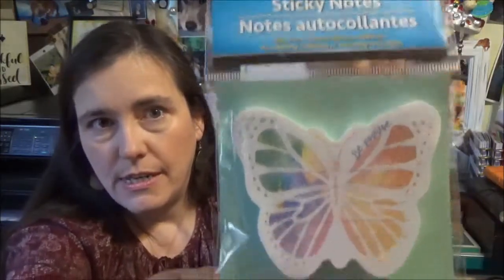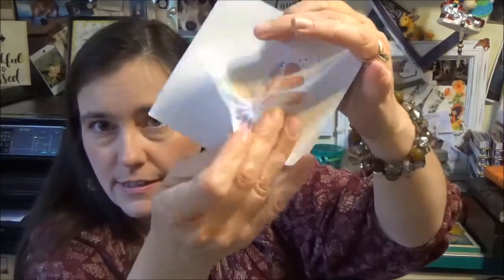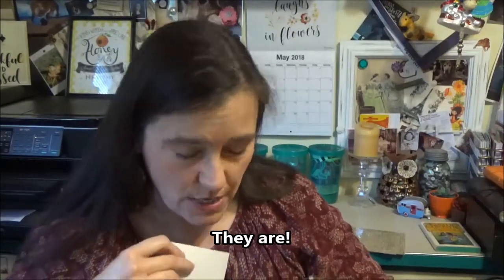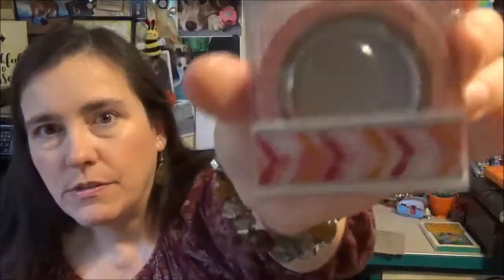I got some sticky notes in the shape of a butterfly. Let's see real quick if these are good. Nice. Yeah. You know what? I think that the post-it notes from Dollar Tree may be better than the post-it notes from Target Dollar Spot. And I was so excited to find some new washi. This one.